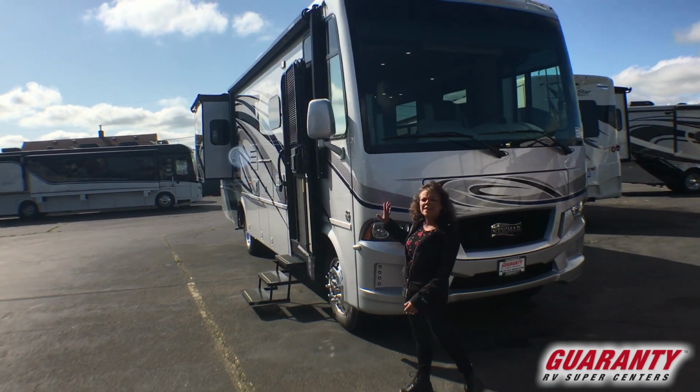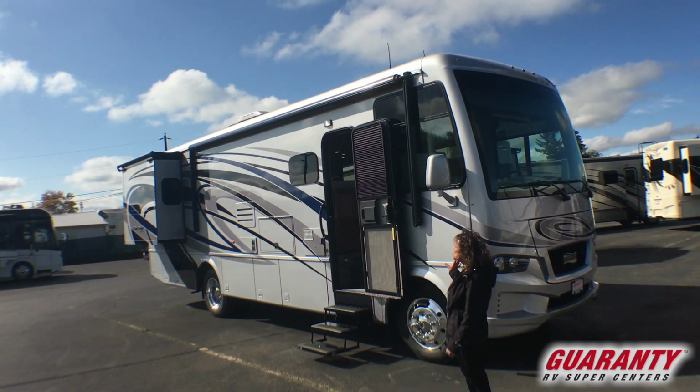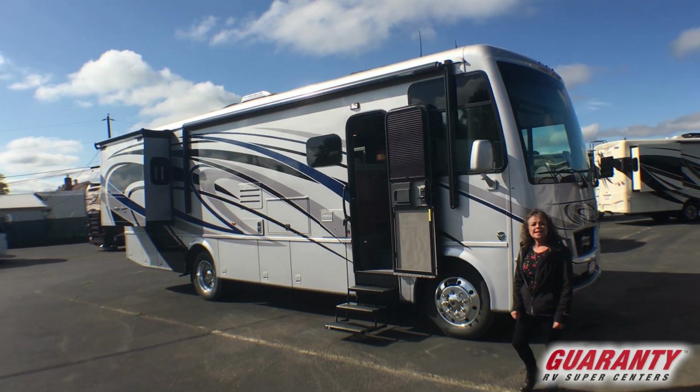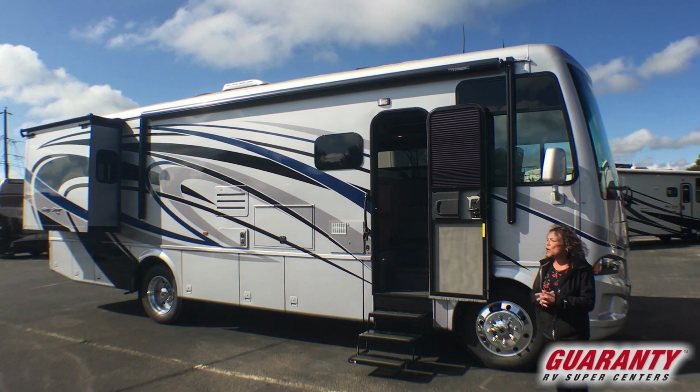It's all built like a residential unit, 16 inches on center. It's built like a home. It's insulated well. There's 4 inches in your wall, 4 inches in the floor.